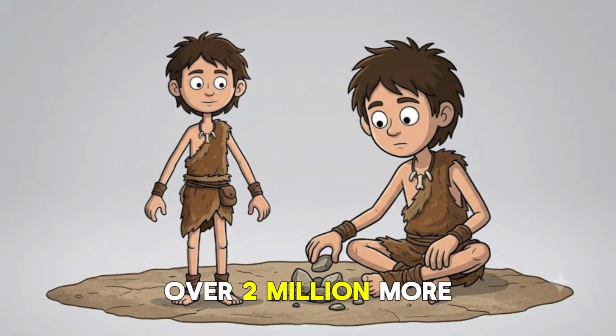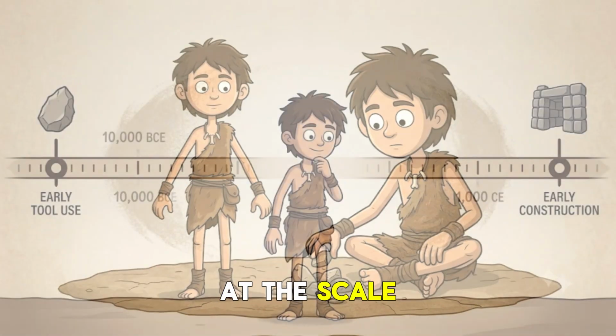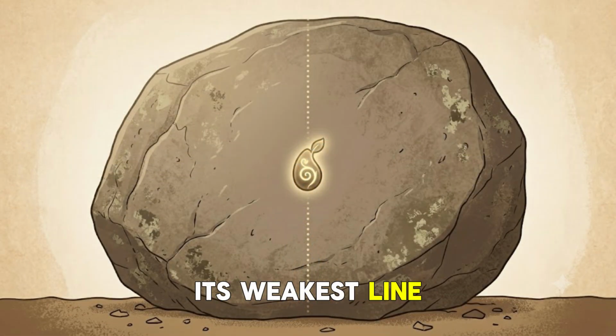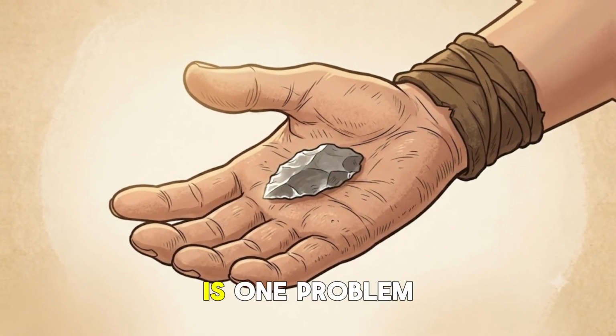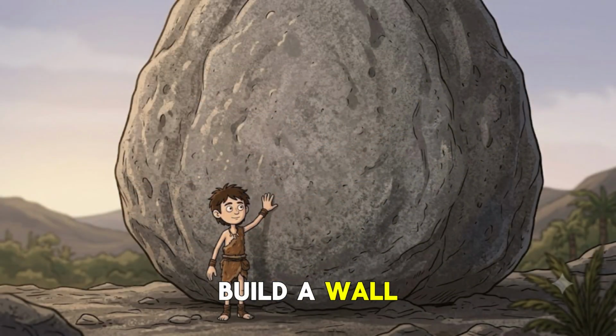It would take over 2 million more years before anyone tried to break stone at the scale of a wall. But the principle never changed. Stone breaks along its weakest line. Find that line, and you control the break. That single idea, find the weak line, is the seed of every stone building on Earth. Cutting a flake for a knife is one problem. Splitting a block big enough to build a wall is another problem entirely.